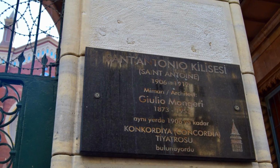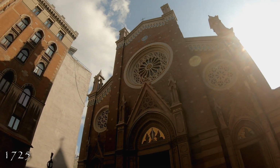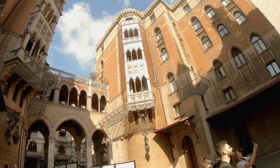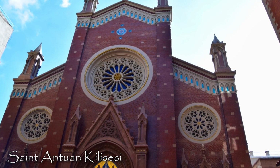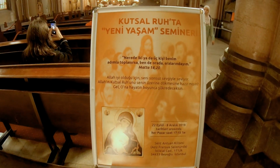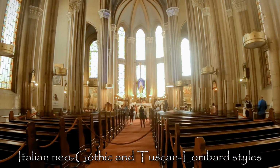Here you can see the St. Antoine's Church on bustling Istiklal Avenue. It is the largest Roman Catholic church in Istanbul. It was built in 1725 to serve the Italian community living in Istanbul. However, it was demolished in the early 20th century in order to make way for a tramway. But then the church was rebuilt in 1912 and stands as a fine example of the Italian neo-Gothic and Tuscan Lombard styles.